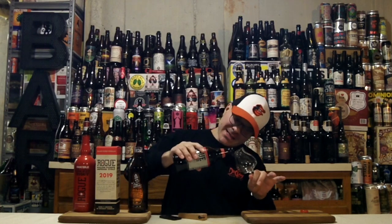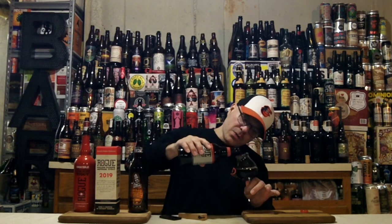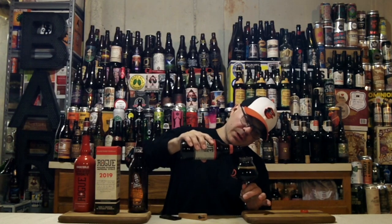Hell yes. Boom. Gigantic hiss off the top. Obsessively collectible Rogue crown. I don't have one like that. That's pretty freaking cool. Let's get it in the snifter. We got a nice nosing glass sort of snifter here. We're not going to go too crazy on the pour because we want to leave a little room for the schnoz to smell it. There we go. Bam. Perfect pour.